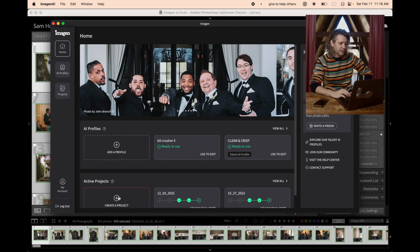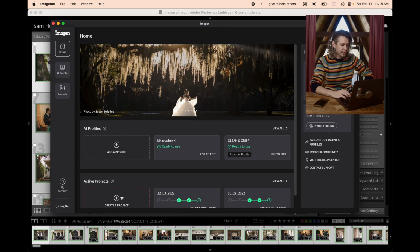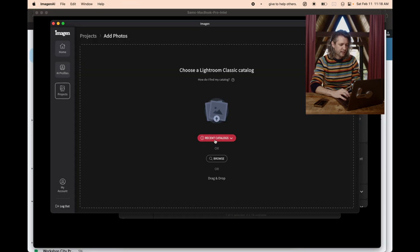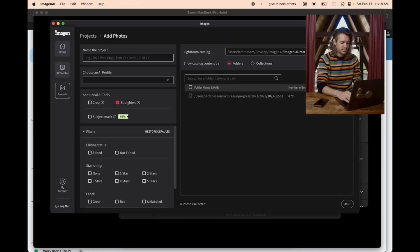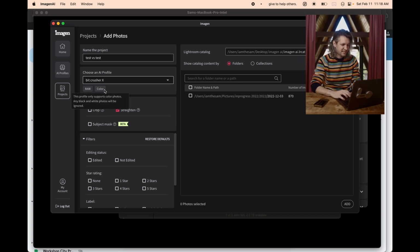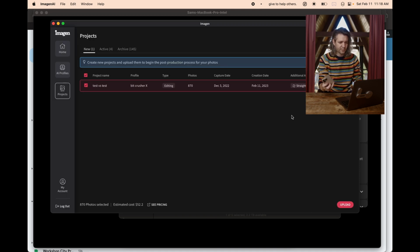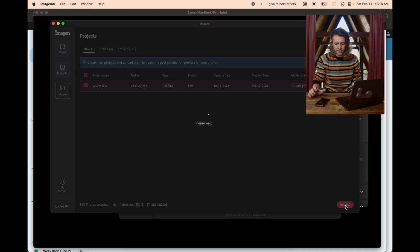Okay, we're going to go ahead and create a new project. I'm going to close this catalog, edit photos, recent catalog, good, test versus test. Can I name it that? Choosing my profile, I'm going to apply straightening, 870 images. Now once you hit add, it doesn't start, it just puts it in your projects list, so you can upload multiple projects at once, which is nice. And now we start the timer.